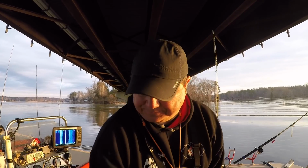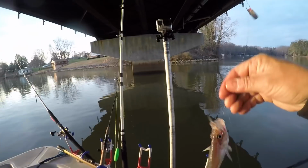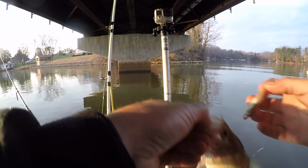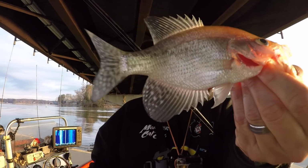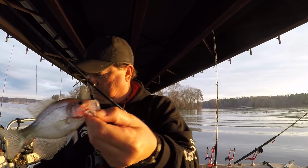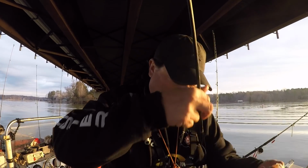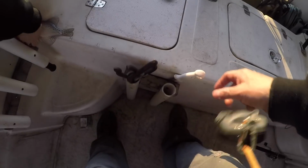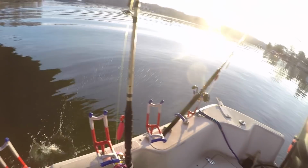Crappie for Dummies. There's another one, smaller one. Let's see if that one's gonna make the cut. I don't think that one will. Nope, that one live. Boom.